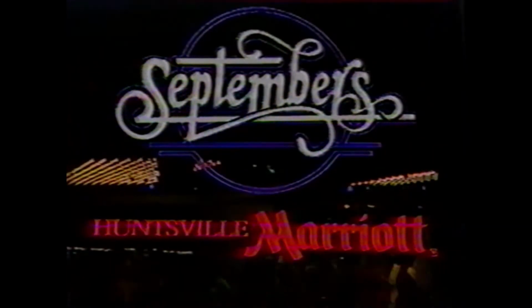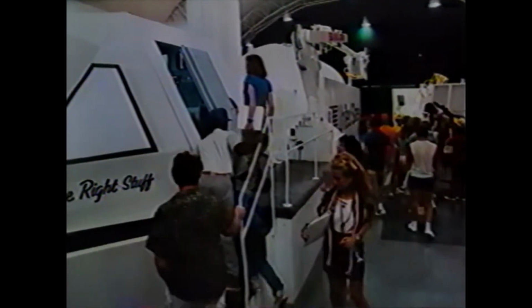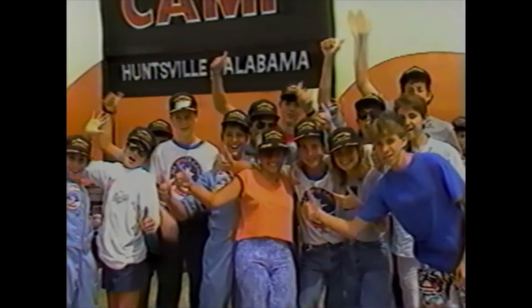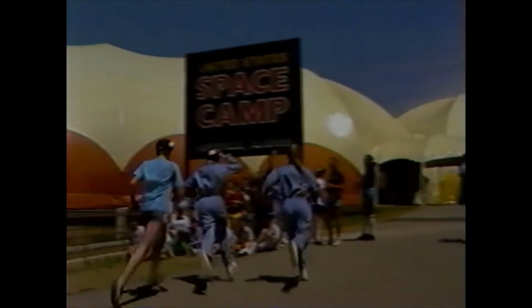A hefty dose of Hollywood glamour and mystique enveloped Space Camp and the Space Museum throughout 1986 as excitement built to the world premiere of Patrick Bailey's feature movie, Space Camp. Movie celebrities and local dignitaries mingled with museum and Space Camp employees at the movie premiere hosted by the Space and Rocket Center. Space Camp had been on its way to a record 1986 year, even before the movie opened.